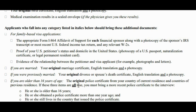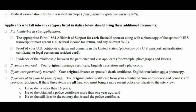So basically, if you are more than 16 years old, you have to make sure you take a police clearance certificate of the country where you live right now, and also all the countries where you previously lived, if you were more than 16 years old when you lived in that country. Okay. And also, if these conditions are met here, you have to take another police clearance certificate to the interview.